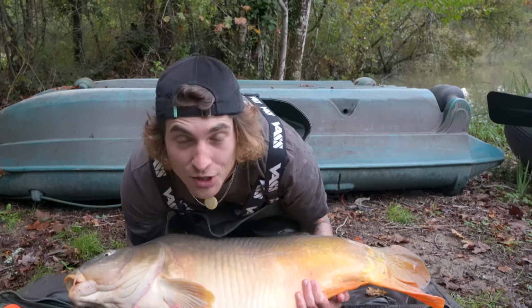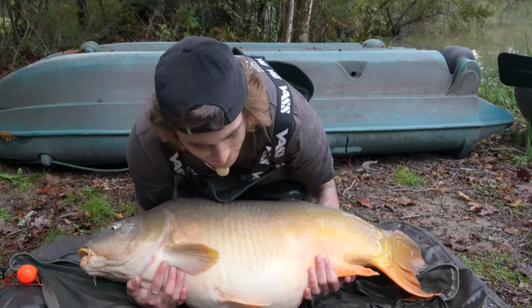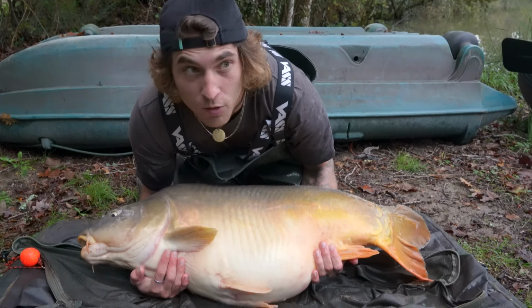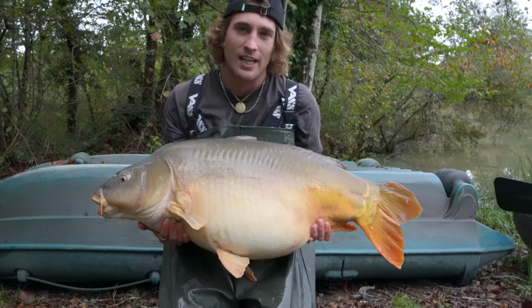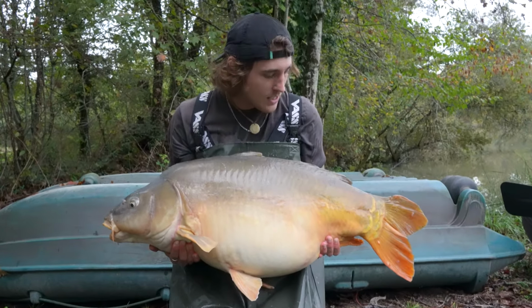Off the new spot that we found. So yeah, that's four carp now, which is good. This one's a bit of a beast.